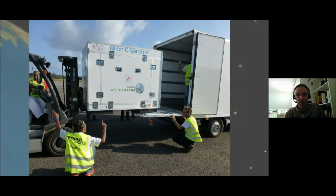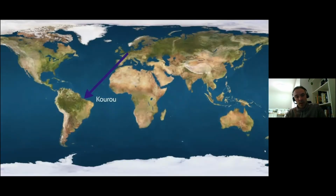And then we are ready to pack. The satellite is not too big, so we don't need a very big container. We have just a special container to fly to Kourou. Why do we fly to Kourou? Well, all European launchers are currently launching from Kourou. There are some new launchers launching from Scandinavia, and there's also a UK endeavor to launch from the UK. And of course, there's Virgin launching from a plane. But currently, the biggest rockets are launching from Kourou.